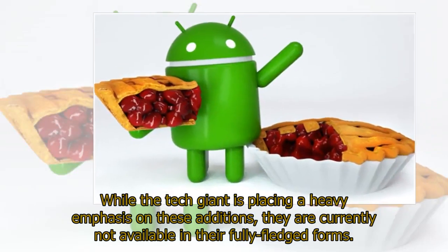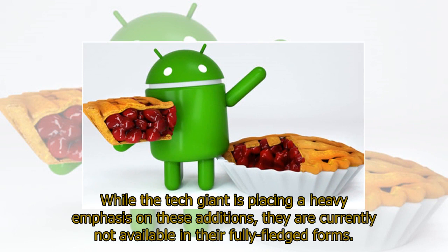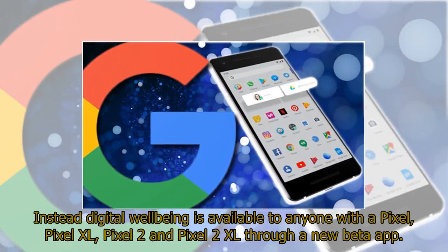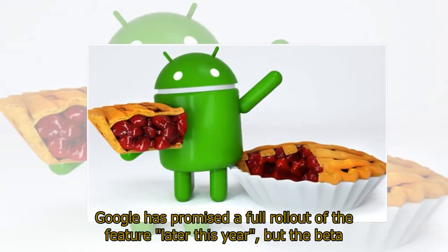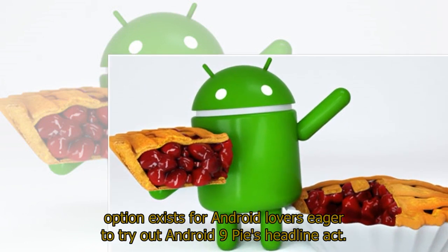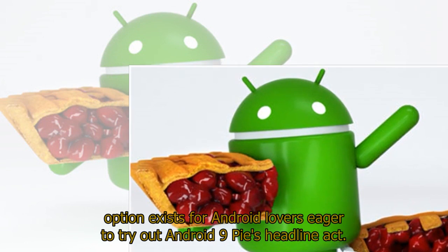While the tech giant is placing a heavy emphasis on these additions, they are currently not available in their fully fledged forms. Instead, digital well-being is available to anyone with a Pixel, Pixel XL, Pixel 2 and Pixel 2 XL through a new beta app. Google has promised a full rollout of the feature later this year, but the beta option exists for Android lovers eager to try out Android 9 Pie's headline act.